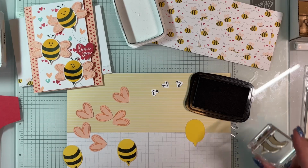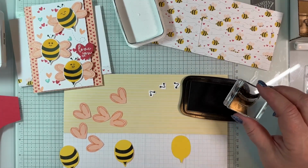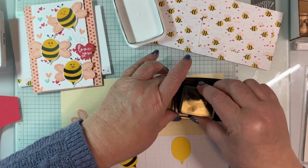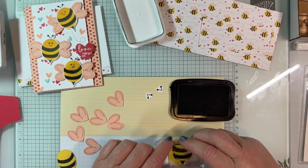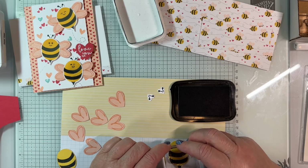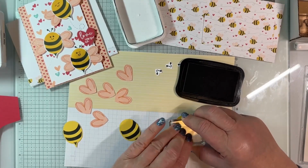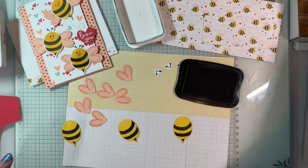Two. A little bit off, but I think that'll be okay. We could actually put one on sideways. Think about that. And here we go with the third. Sorry if my head was in the way. Moving up so you can see what I'm doing. Alrighty, here we go.